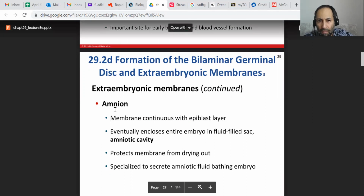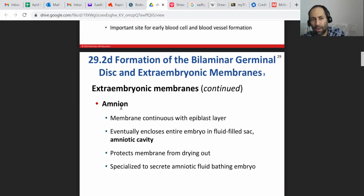Then you form another extraembryonic membrane called the amnion. And this gives rise to the amniotic cavity, which is filled with amniotic fluid, in which the baby is suspended. The amniotic fluid acts as a cushioning agent, a shock absorber, and also as a place where the baby is exchanging gases and nutrition with the mom, right?